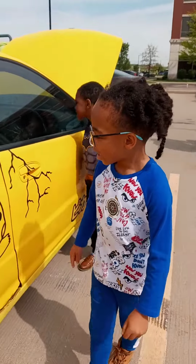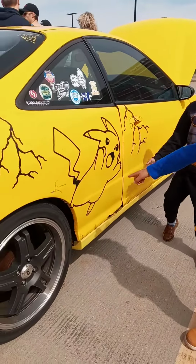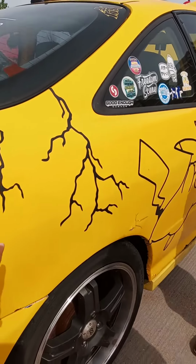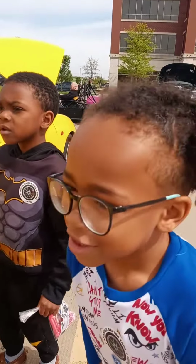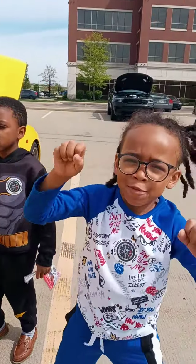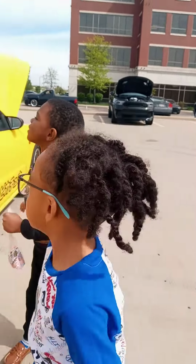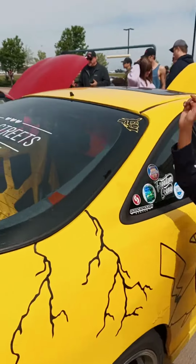And it's a Pikachu. It's a Pikachu on the car? Yeah, the sticker on the car. Is that lightning? Yes. Because Pikachu's a thunder and electric type. Whoever it is, it's Pikachu. Everybody knows who Pikachu is. And that's another one.